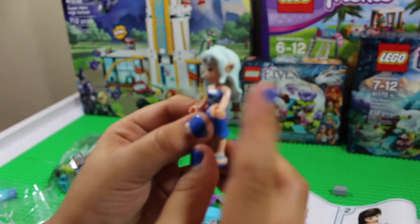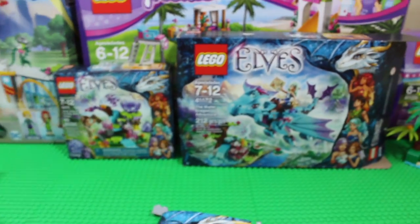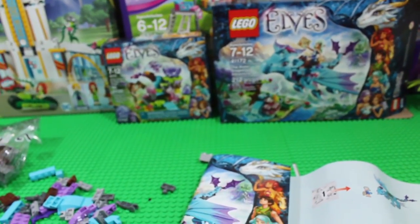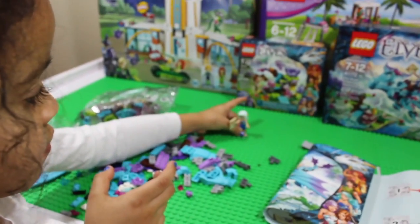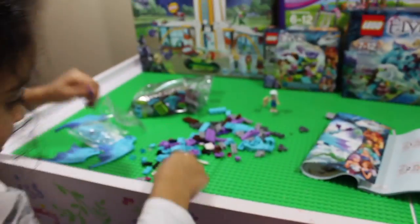Oh, you already got the girl done? Yeah. Awesome. Good job. Now this playset does say 7 to 12. Emmy is 4. But we've been building Legos since Emmy was like 1.5, almost 2. So she's pretty good with Legos. Alright, Emmy, you ready to get started? Yeah! Alright, let's get started.